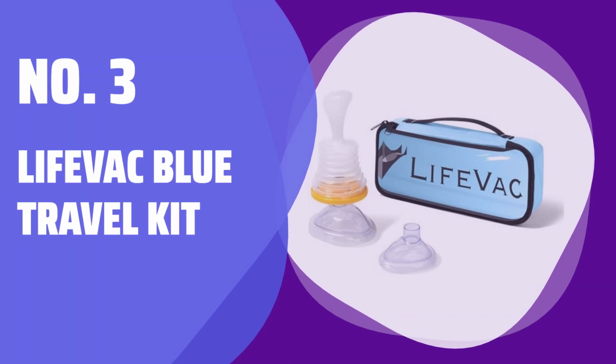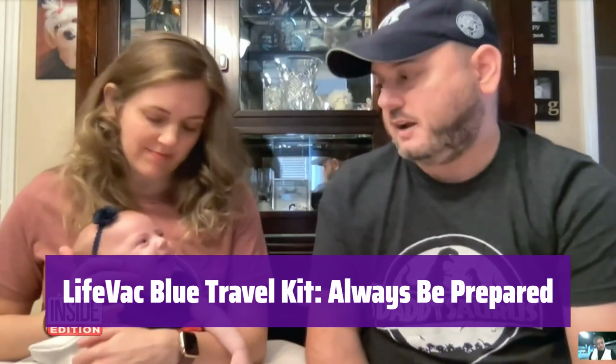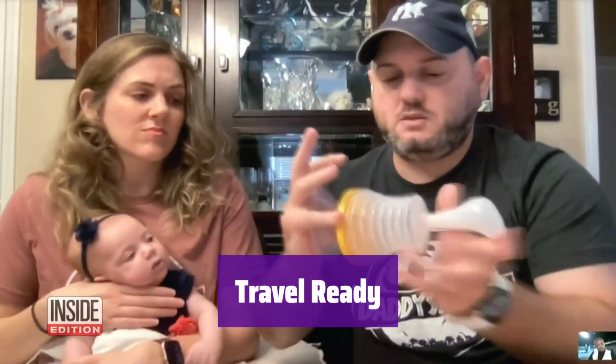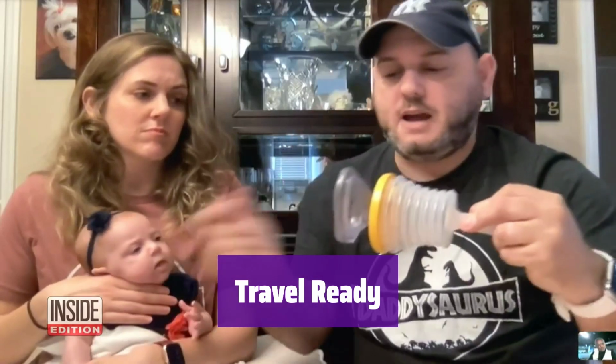Number 3. LifeVac Blue Travel Kit. Introducing the LifeVac Blue Travel Kit, your essential companion for peace of mind. It's compact, easy to use, and could save a life in an emergency. Take this kit with you wherever you go. It's small enough to fit in your bag, but powerful enough to handle any situation.